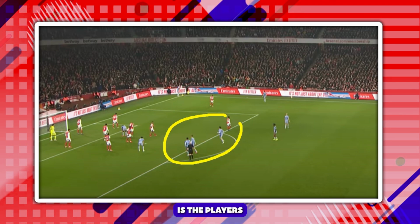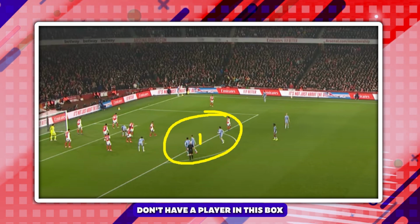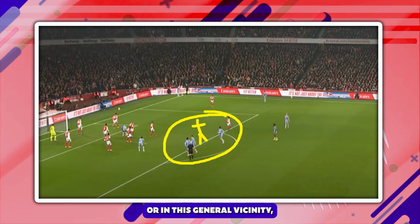The next thing to notice is the players on the edge of this area, and the fact that Arsenal don't have a player in this box or in this general vicinity.